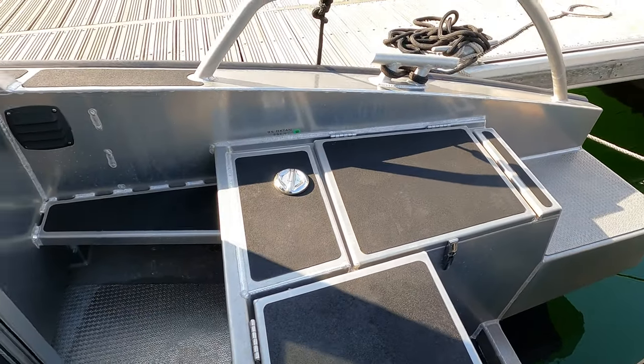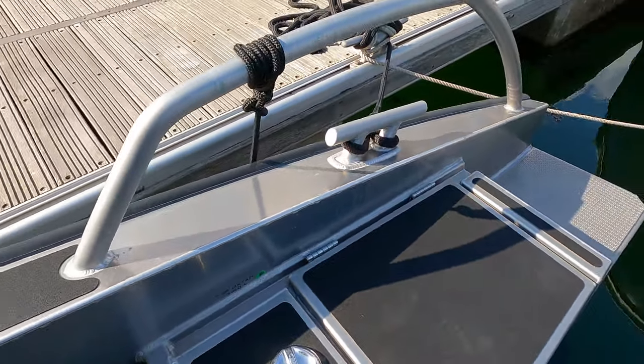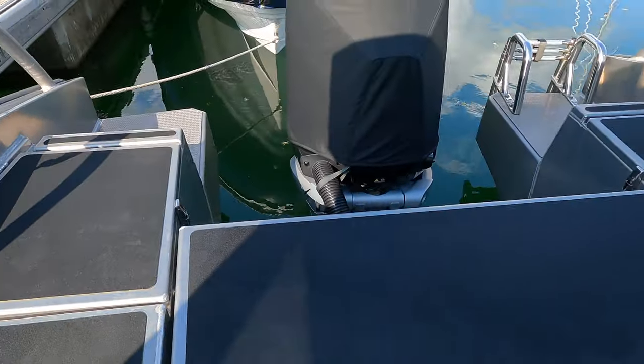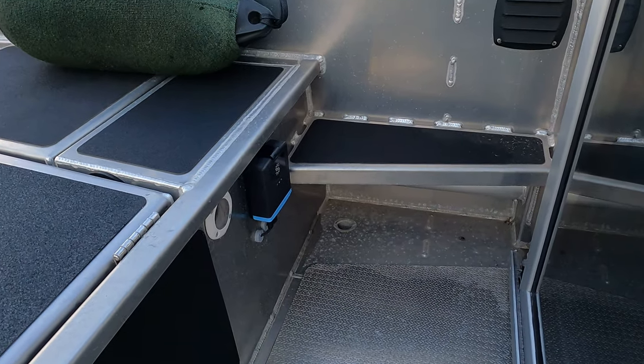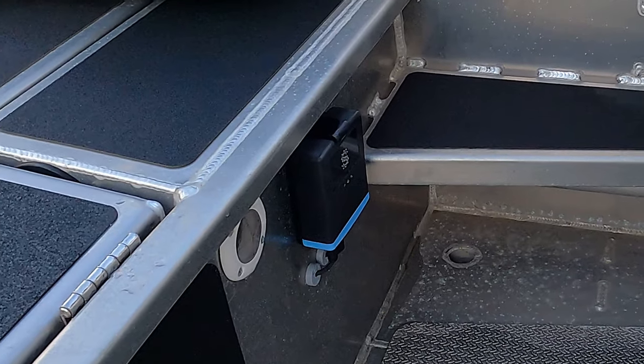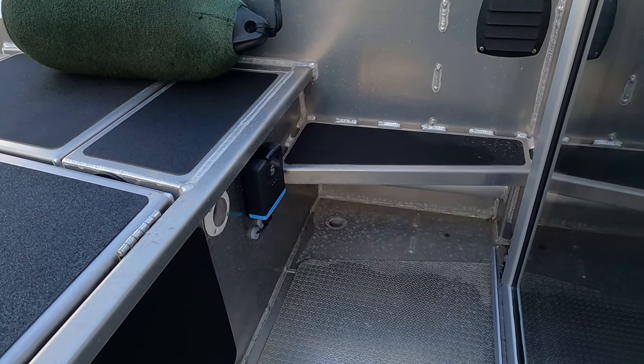The refill cap for the 350 litre fuel tank is located to starboard on the inboard side. At least on this vessel, you won't have to worry about losing the filler cap over the side. This black box allows the owner to keep tabs on the boat when it is not in use via an app that costs just £15 a year.